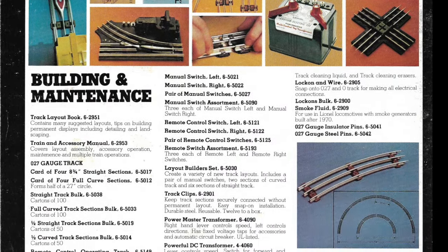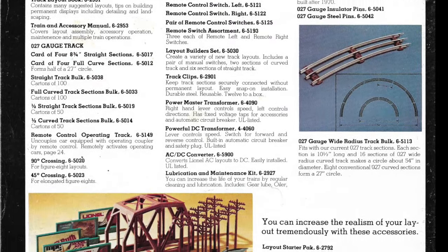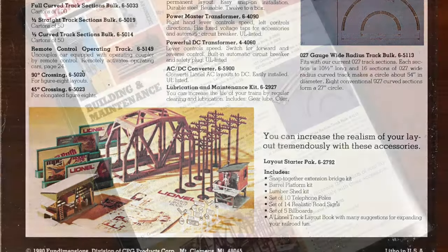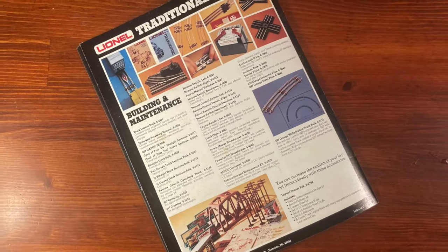Whether you're talking about boxcars, buildings, or catalog cover art, I think Menards has learned a lot by studying Lionel catalogs over the years. I think that's a good thing.